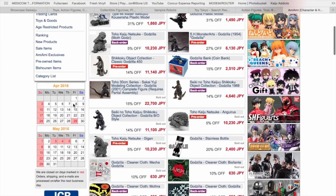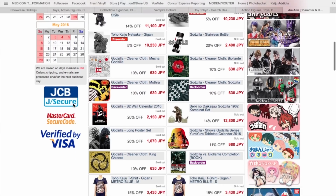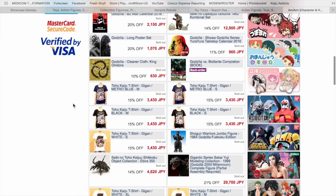I would choose to use Hobby Search over Ami, just because I've been using Hobby Search since 2013 for some orders. Their shipping is super stupid fast. Super duper fast. EMS, great shipping, insurance. You get points for all your orders, and you get a discount after so many points. It's almost like getting your order cut in half. Saves you some money. Ami does the same thing.